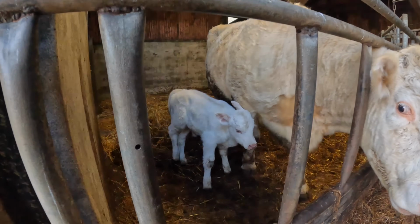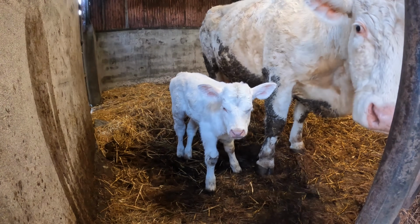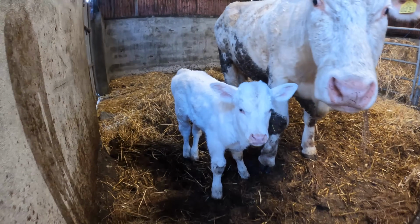Yeah, so just had a nice little look at them there. They're all happy out. I'm going to leave them to it, as it's a Sunday. No point in hanging around for too much. Little Valentine in beside her mommy. She's a lovely wee little heifer.